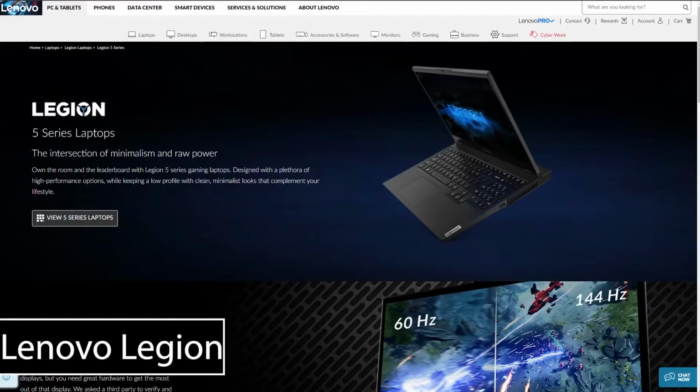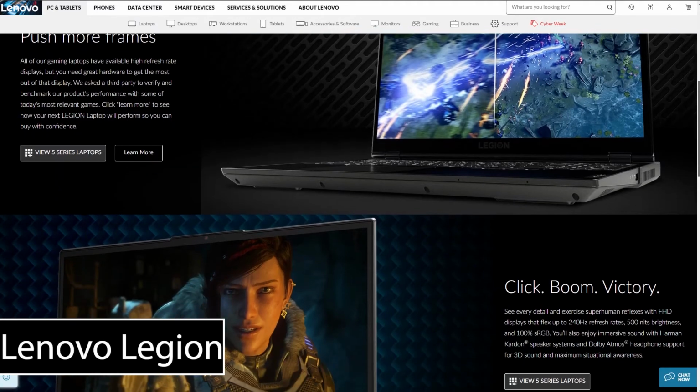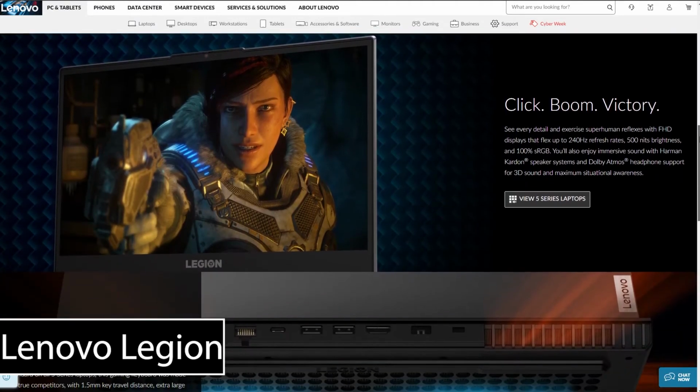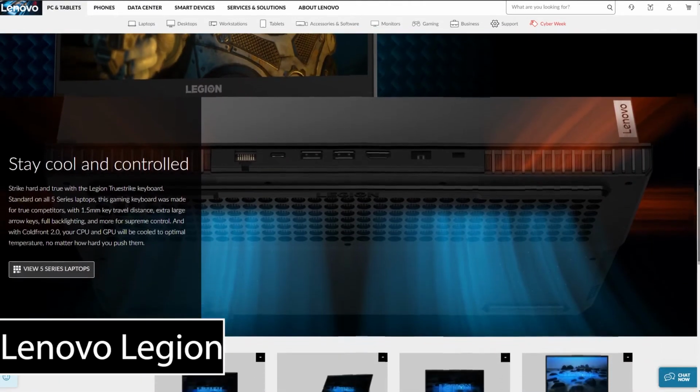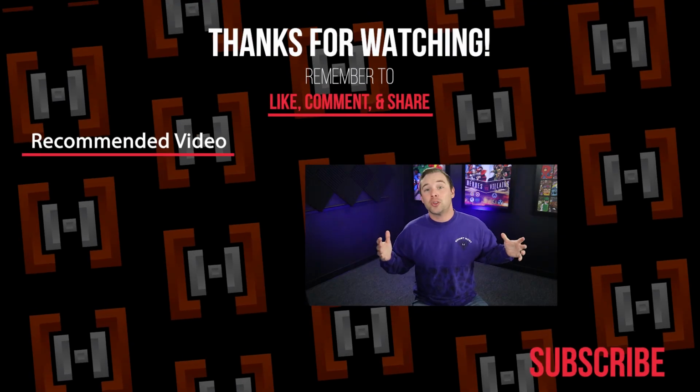Lastly, we have the Lenovo Legion 5, or anything in the Lenovo Legion series. We really like Lenovo. Their laptops last a very, very long time, and you can spec it out on their website to match exactly what you want to spend and exactly what you need. So those are our recommendations.